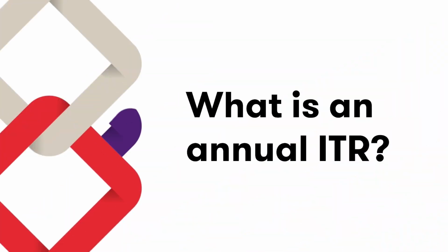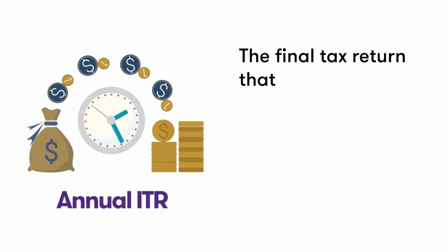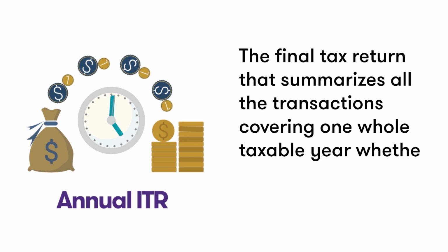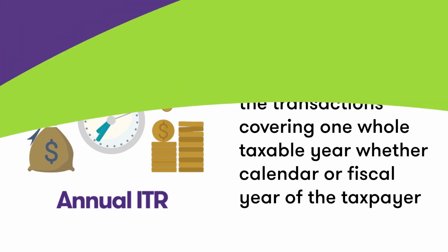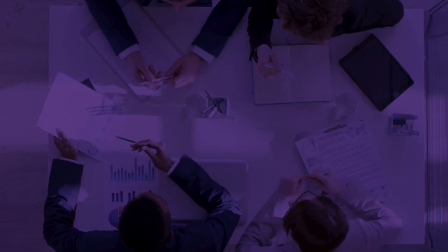What is an Annual ITR? The Annual ITR is the final tax return that summarizes all the transactions covering one whole taxable year, whether calendar or fiscal year of the taxpayer. What are the different Annual ITR applicable to MSME?